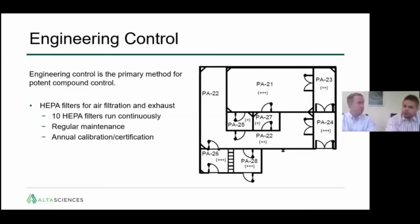And then we went a step further. So we use a building monitoring system, and if there's any loss of pressure in this area, it alarms and notifies you via email, phone calls, until response. But that way, if there was any failure, we would know right away.